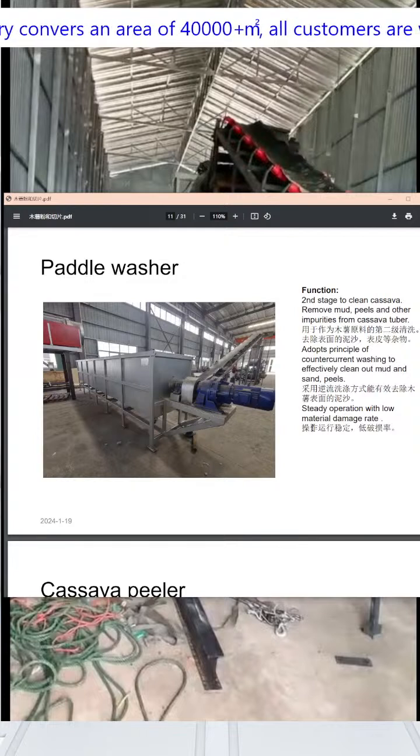So this is another cleaning machine. We call it the paddle washing machine. It's a water washing machine. After the dry sieve, after you remove some impurities, you will use this one. You use this water washing machine to wash cassava again.